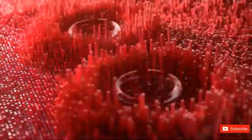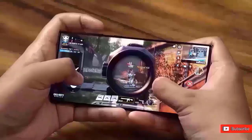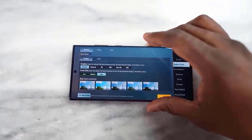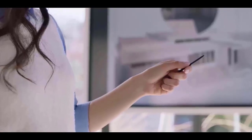The new software has been tested by the company on many Galaxy smartphones and tablets in recent months. A total of 52 of these devices are eligible for it. Samsung just started testing the Galaxy A55, a different smartphone running Android 15 with One UI 7.0.